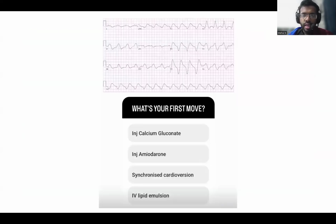So the treatment here is calcium gluconate, and synchronized cardioversion is out of the question because the patient is not really having tachycardia even. So that's not really a good option here. Amiodarone is the biggest mistake that people can make, because one of the reasons why hyperkalemia causes these ECG changes is because of sodium channel blocking properties, and amiodarone is a broad spectrum antiarrhythmic that also has some sodium channel blocking properties. So if you give amiodarone in this scenario, that is a great way to make the patient go into asystole. So you should not do that. And lipid emulsion obviously has no role in this particular scenario.